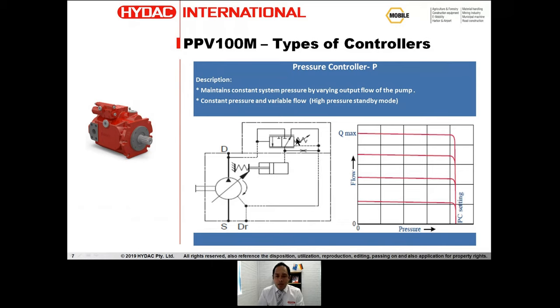Once the pressure limiting spool moves completely to the right, this will feed the control pressure from the pump into the control piston, which then destrokes the pump to near zero displacement. The pump shifts to the pressure comp setting, also known as the high pressure standby mode. The pressure comp setting range for our pumps is from 20 bar to 320 bar. So this is the range you can set your PC.